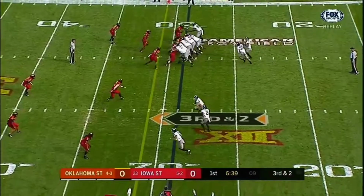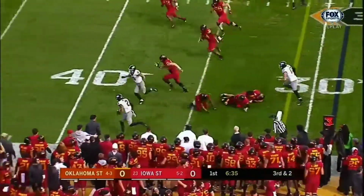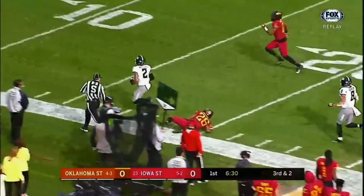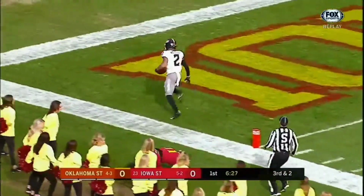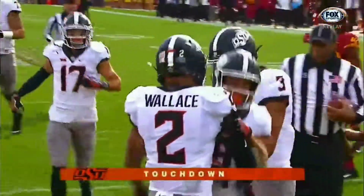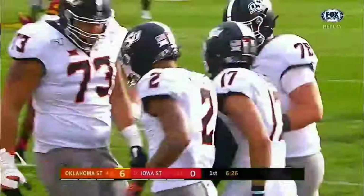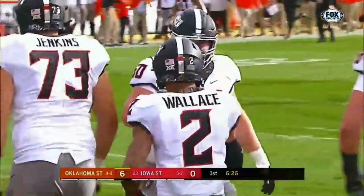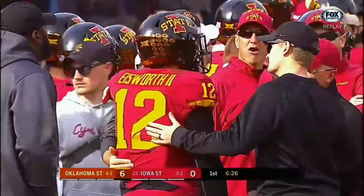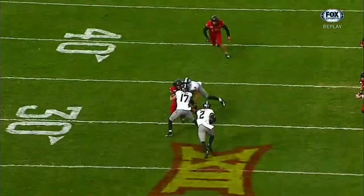3rd down and 2. Sanders throws, caught. Wallace across the 30, lowers the helmet, and Wallace still going. Wallace in a foot race, a stiff arm. Did he stay in bounds? Is he still in? He is! Touchdown, Tylan Wallace. He took shot after shot, but refused to go down, did not go out of bounds, and a big hit of 71 yards. Touchdown, Cowboys. What an effort by Tylan Wallace. We said he is an NFL talent, and folks, this is why.